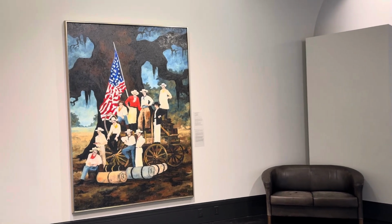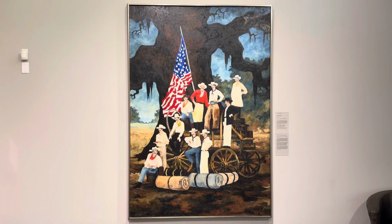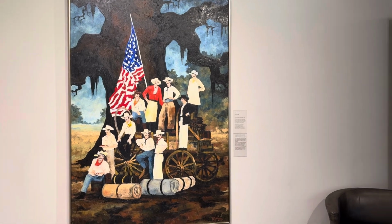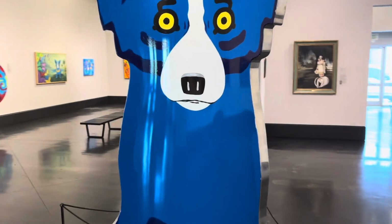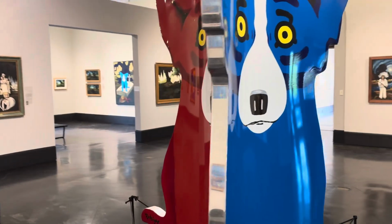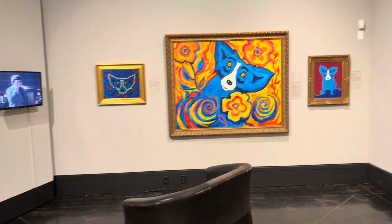Whoa. Great historical painting about the cattle drives up through the center of Louisiana in the late 1800s to the train where they would ship their cattle back east. We just did a video on this too, so you can watch that for more detail. We've got one of George's really incredible sculptures here. This one was actually at the Blue Dog Cafe in Lafayette, Louisiana when it was there. This is that very one. Great story on how he made the sculptures too, also in our videos.